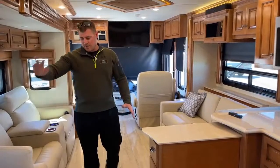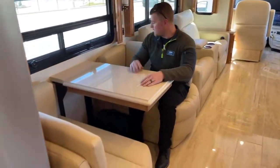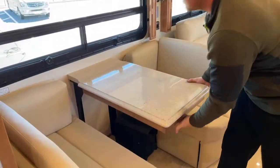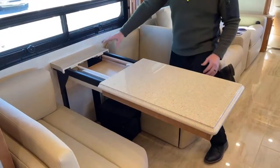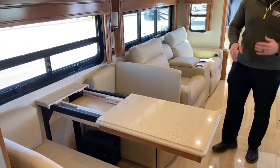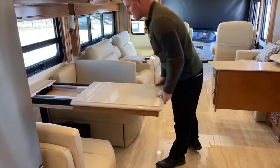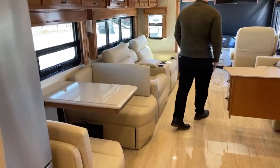Coming back to kitchen stuff, sorry to sidetrack there. We've got the booth dinette here. So nice big dinette. Another person can sit here without too much trouble. Now this table does extend. There we go. So I showed you that leaf that was in the back. Now you've got two of them to extend this table out, and that's about how far it's gonna go. And then you have those two folding chairs. So you could put two more people right here. You could very comfortably seat four or very comfortably seat six at that table.